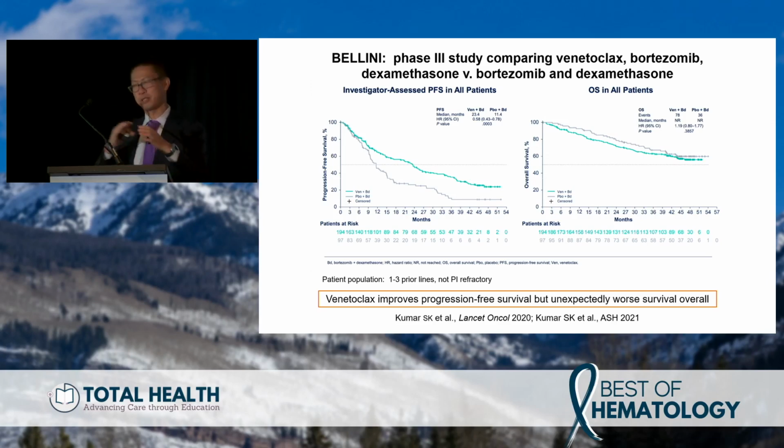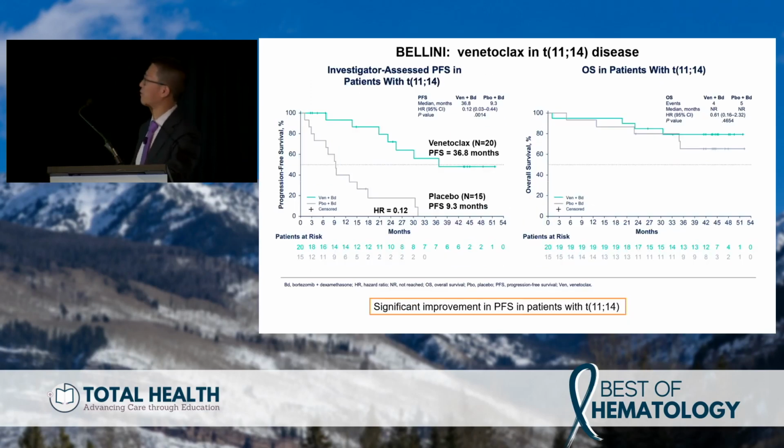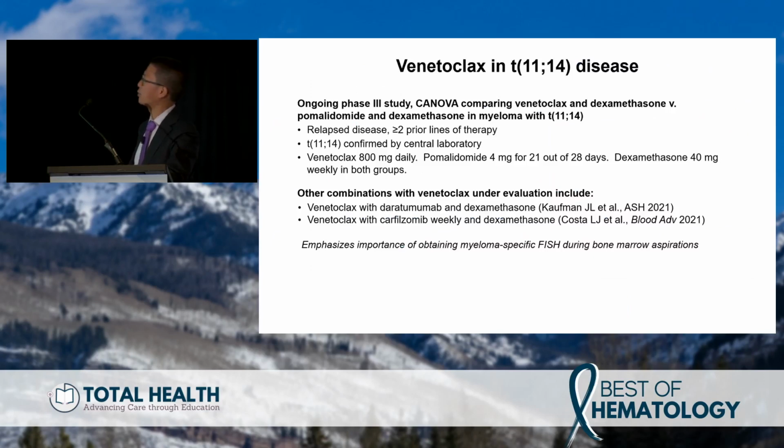There was a temporary hold, et cetera, but unexpectedly worse overall survival if you looked at the overall patient population. But if you looked at the translocation 11;14 patients, the responses were pretty remarkable. There's an ongoing phase 3 study to better confirm that benefit. But I think this also established the importance of obtaining FISH at diagnosis to identify those patients.